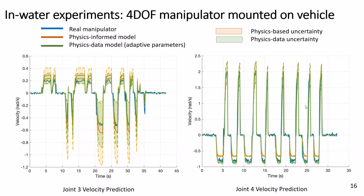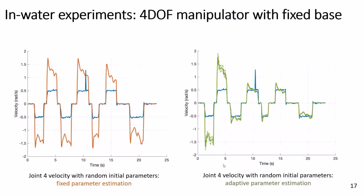These are some graphs showing the behavior. In blue, you can see the real behavior of the manipulator, while in green you can see the physics-data model. So I have some equations and some data available. How do they compare? Only the equation-based model is shown in orange. With the physics-data model, we managed to get a better behavior for the system, so the green one follows the blue lines better. And the most important thing is that if we are starting with bad parameters, if we have an equation and we don't really know what those parameters are, we don't really know what is going on.